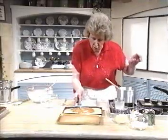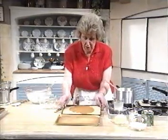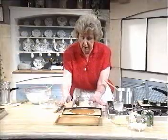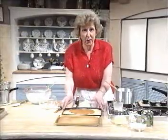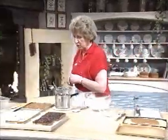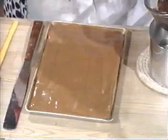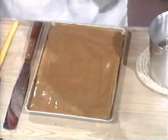Now that has to be all spread out into the corners. In fact, this is a good way to do it, and bang it down so that it levels all the way out. And I've got one already at that stage over here. So all I have to do now, this is cooled, and I've spread it very carefully into the corners so that I don't have any thin corners.